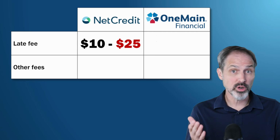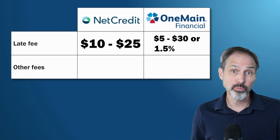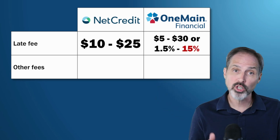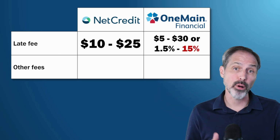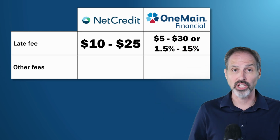They will charge between $5 and $30, or 1.5% to 15% of the late amount. 15% of the late amount is an eye-popping number. I am not going to give this category to either lender.